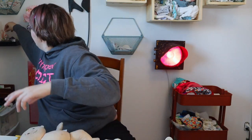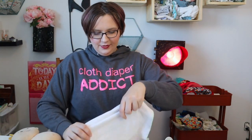And yes, newborn cloth diapering is going to be bulky. And yes, it's going to be awkward. And trying to put a size 2 on a baby is going to require you to fold it and Snappi it. So this is a Snappi. So here, we'll use this.